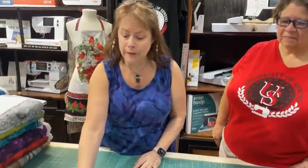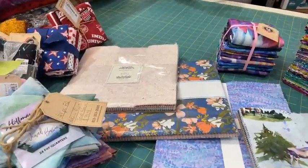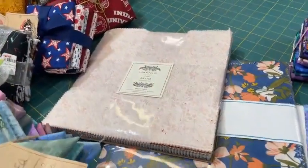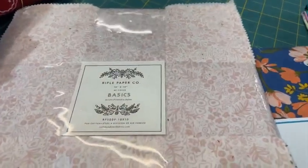Sometimes you put a scrap quilt together and you're like, oh boy, that really does look scrappy. Yes. I've done that before. Yes. Well, this is a great way for you to go ahead, and maybe you've been wanting a group of solids, or you've been wanting some blenders. This basic line from Rifle Paper Company, what a great bunch of fabrics to add to what you've got, so that you can go ahead and make that scrap quilt, but have something that puts it all together.